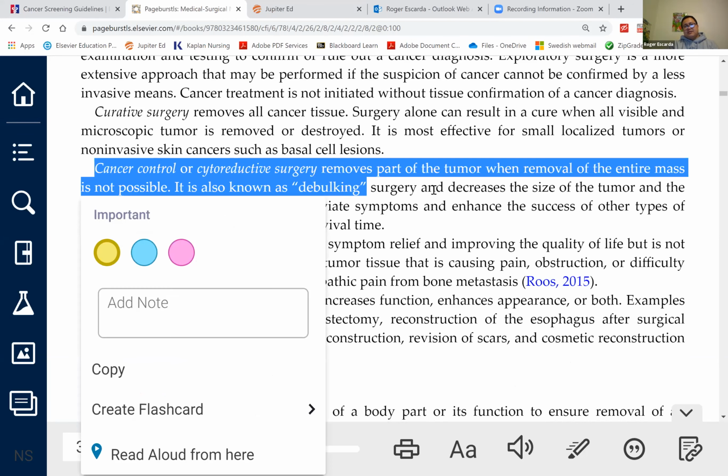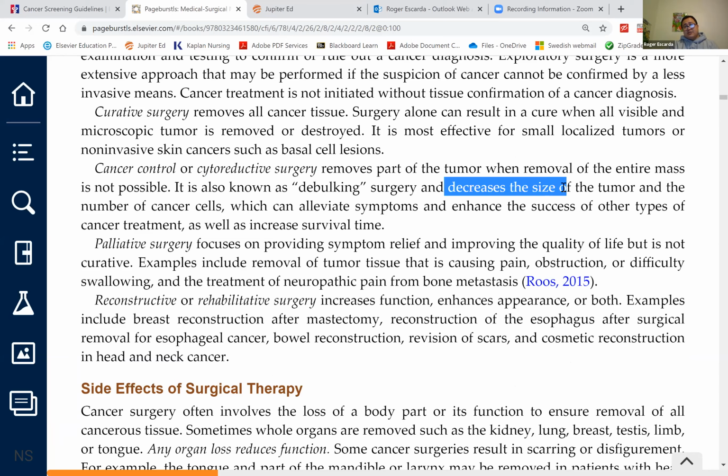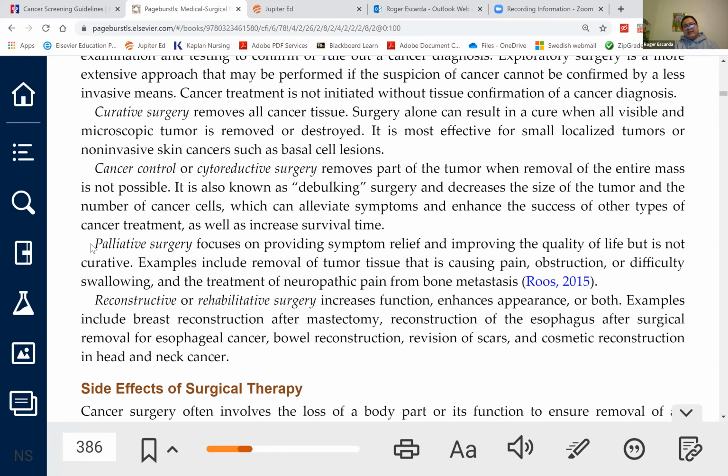The purpose of this is obviously to decrease the size of the tumor. So for instance, this may be part of palliative surgery, but not necessarily. An example would be, let's say you have a large glioblastoma or a tumor in the brain. If it's in such a place wherein it's impossible to remove, then that surgery, the purpose of which is just to control the symptoms, for instance.